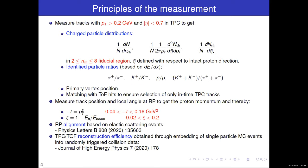So, the principles of the measurement: we use the TPC to measure the properties of the diffractive state. We measure particle multiplicities and densities as a function of pT and rapidity. In red, you can see the fiducial region of our measurement. It is limited to quite small multiplicity, from 2 to 8, because the energy is not large. We also use the specific energy loss to identify particles, and we provide the measurement of the particle to antiparticle ratio for pions, kaons and protons, and also the ratio of kaons to pions. We plan to add for the final results also the ratio of protons to pions.